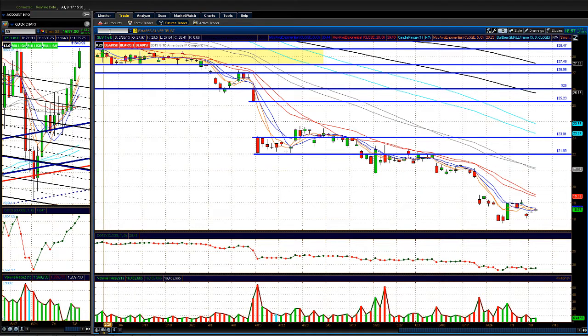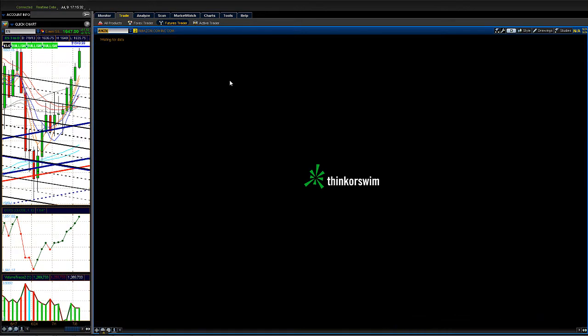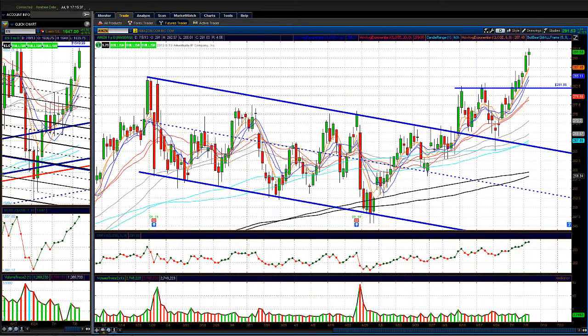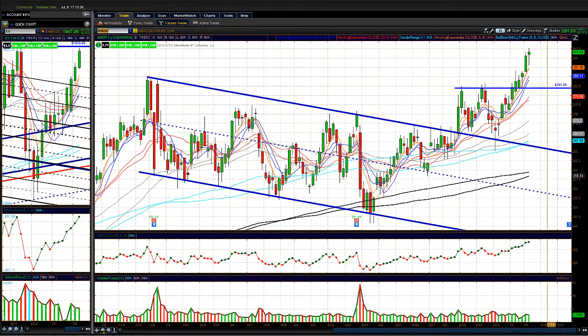So we went over the indices, we went over the commodities, we went over the VIX, we went over some currency action. Let's go and take a look at some key stocks. And again, I'm going to start off with Amazon, because Amazon continues to perform to the top side, making all-time highs here. Again, our target on Amazon for the top of the channel that you can find on the monthly chart is up towards 318.